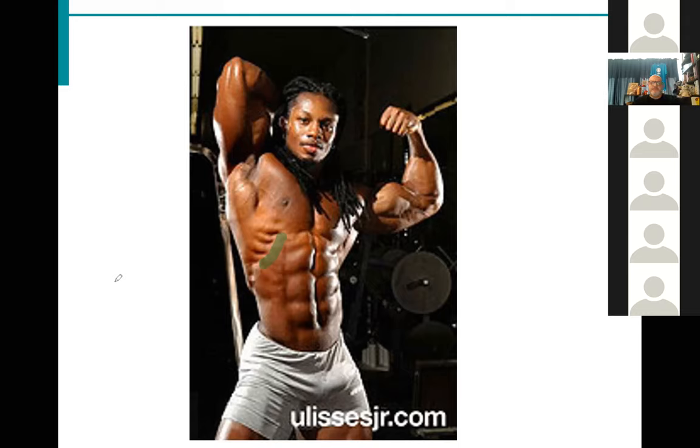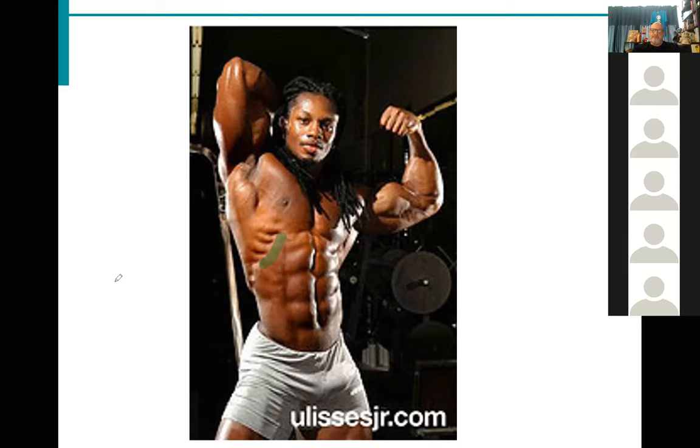Yes. It's also easier to see on a darker skin tone, whether you put on a spray tan before competitions, or if you just have naturally darker skin color. It makes it easier to see. Yeah, you get more contrast, absolutely. So you're absolutely right. Many of the bodybuilders will indeed use spray tanning to artificially color their skin so that you get more contrast.